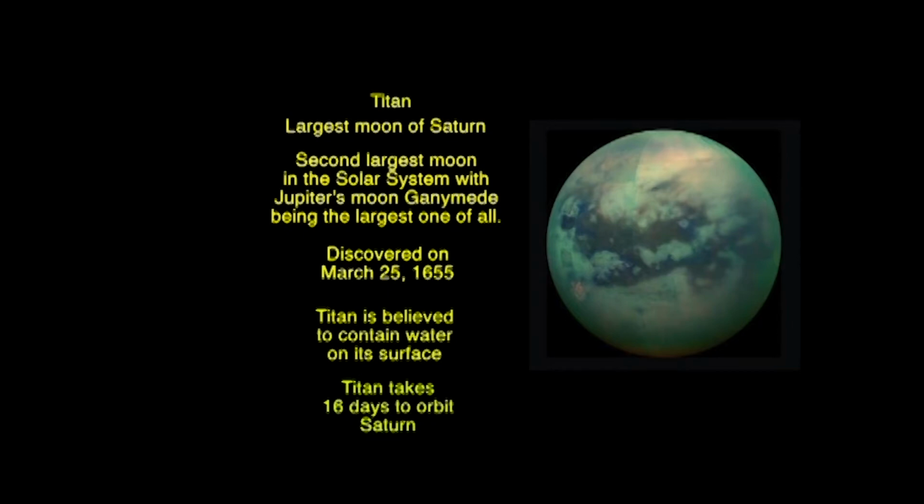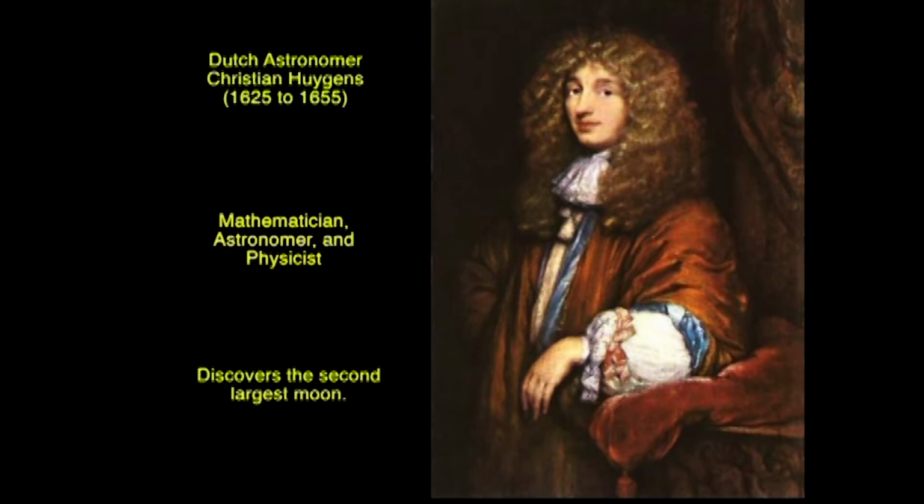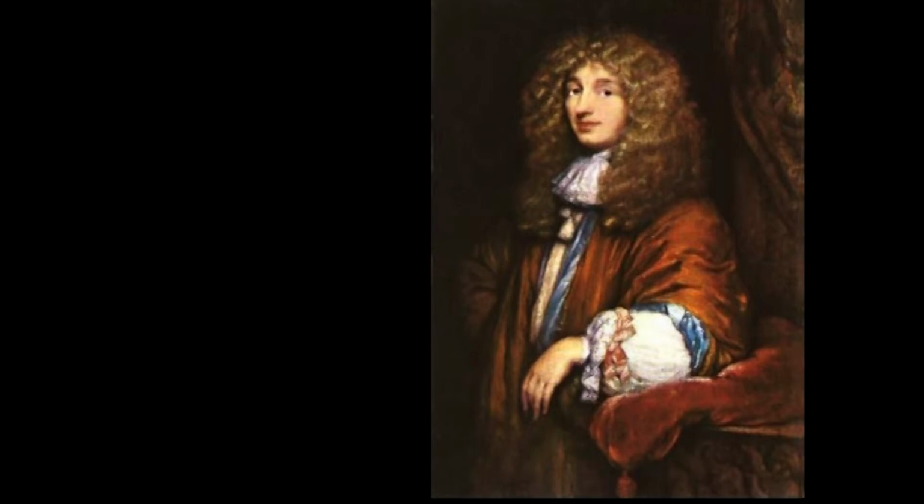Titan takes 16 days to orbit Saturn. Titan is about 1,599 miles big. Dutch astronomer Christian Huygens, 1625 to 1655. Mathematician, astronomer, and physicist. Discovers the second largest moon.